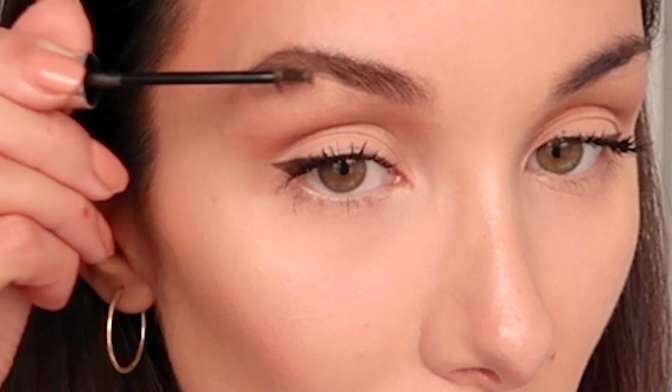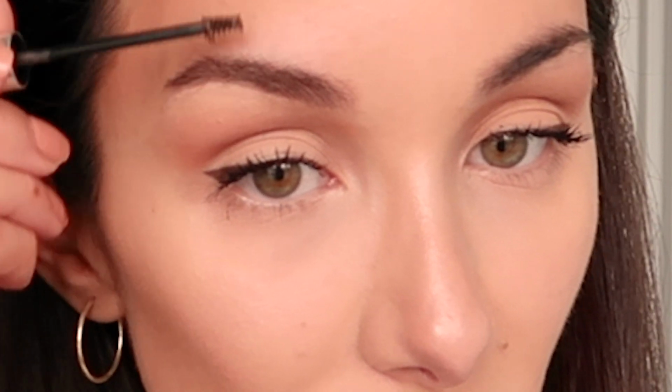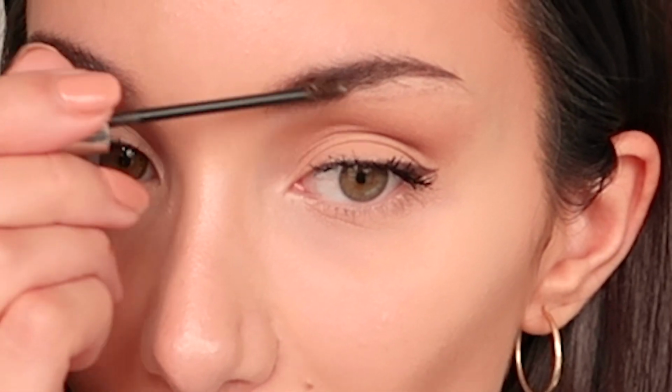Okay, so I don't fill in my eyebrows, but I do lift up the hairs, and I'm going to be using the Benefit Gimme Brow, just to give a light, wispy brow effect.